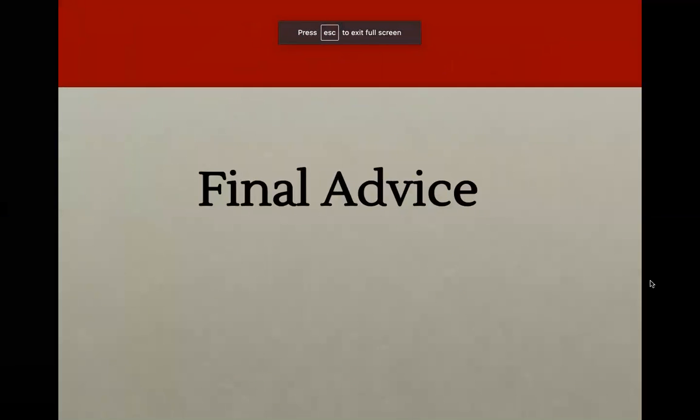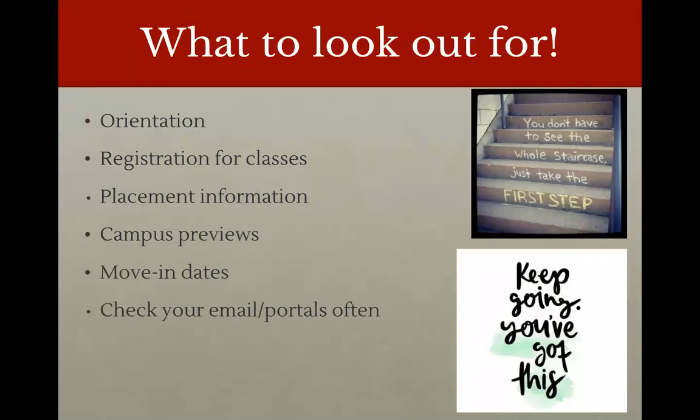Okay, so this is just some final advice and things to look out for. In your email, you'll receive information about orientation and registering for an orientation, so you'll want to make sure that you are reading through that and registering. And then you'll receive emails about registering for classes over the summer. You'll receive an email about placement information, like what English and math classes you're being placed in, and to know what to register for.